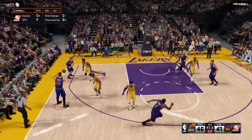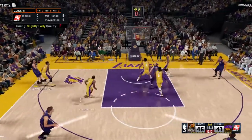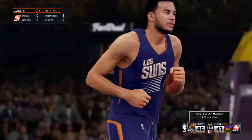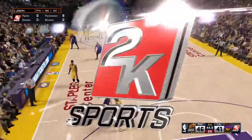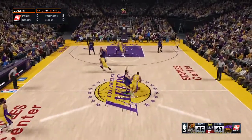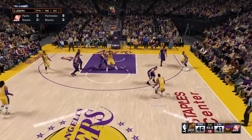He feeds it to Powell. To the wing on the left. Joseph. And the shot clock expires. 24-second violation. And Anthony Davis is checked in for Phoenix. Michael Kidd-Gilchrist comes in for Jamal Crawford.